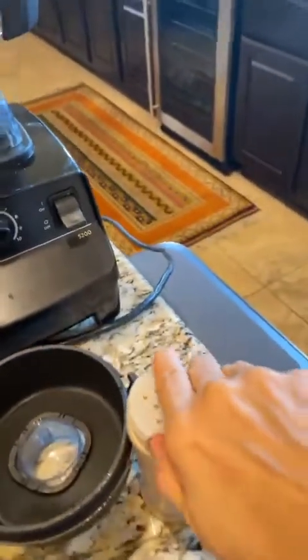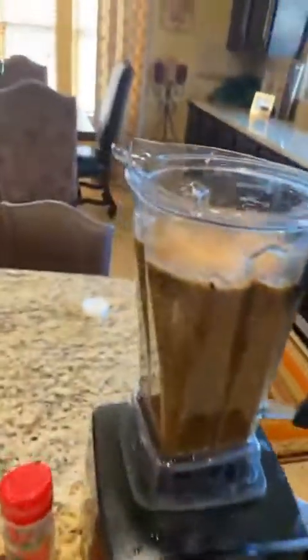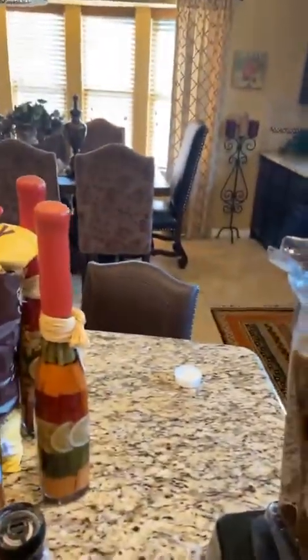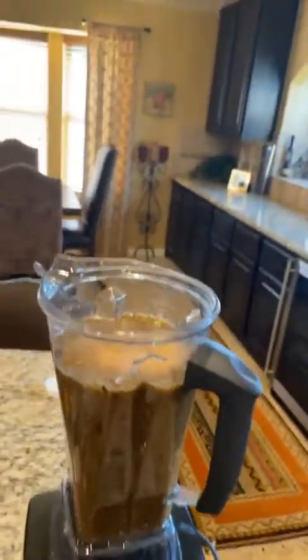You want to add some comino. Now I'm going to take the comino is not sprinkling very well, so I'm going to take and loosen it a bit. And then I'm going to finish it off with some sea salt.